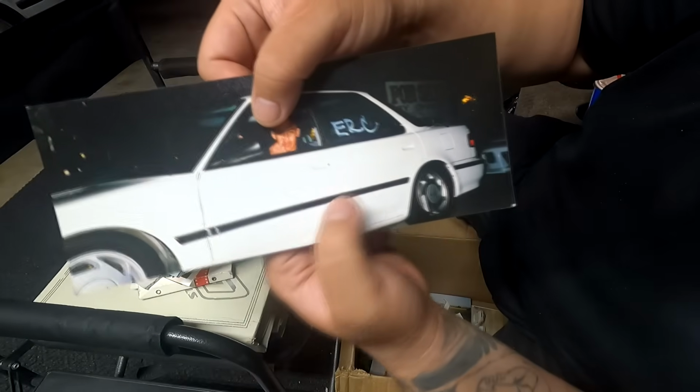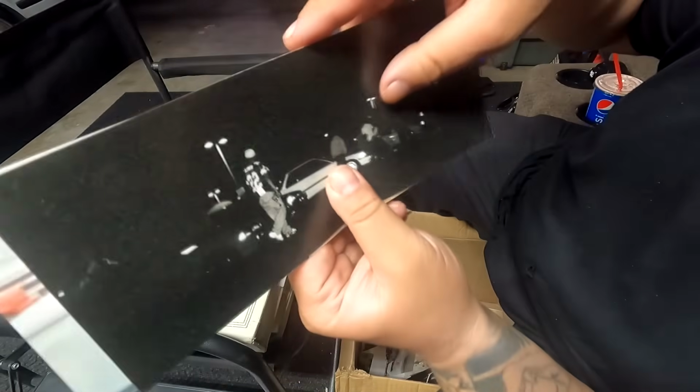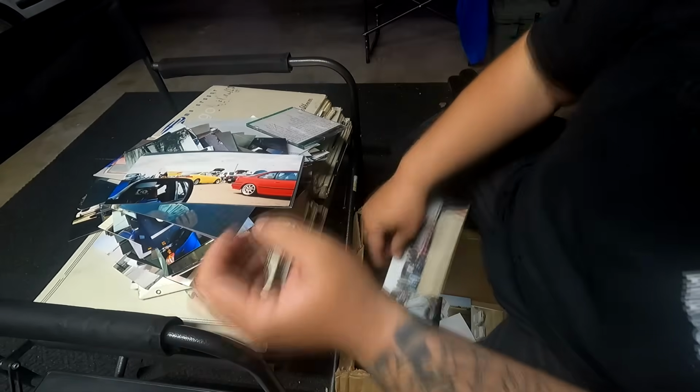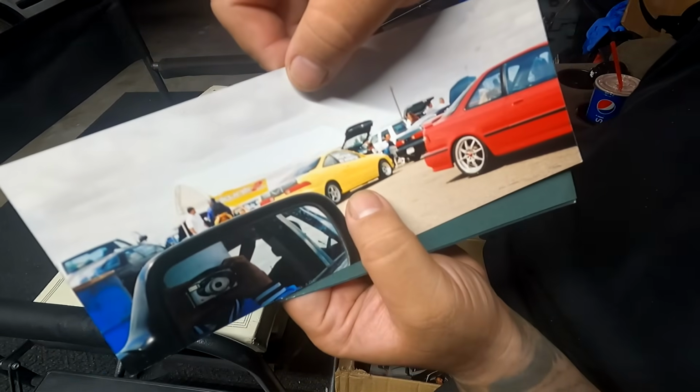And just to show you guys, man, that's the DB1 that my cousin has been rocking forever right there. Same car. Look at that. Body kits, Type R's, Wing West. There's that SVP car again right there.